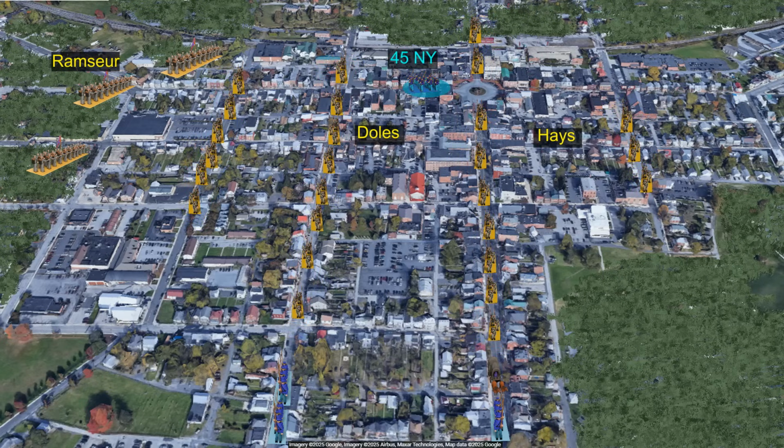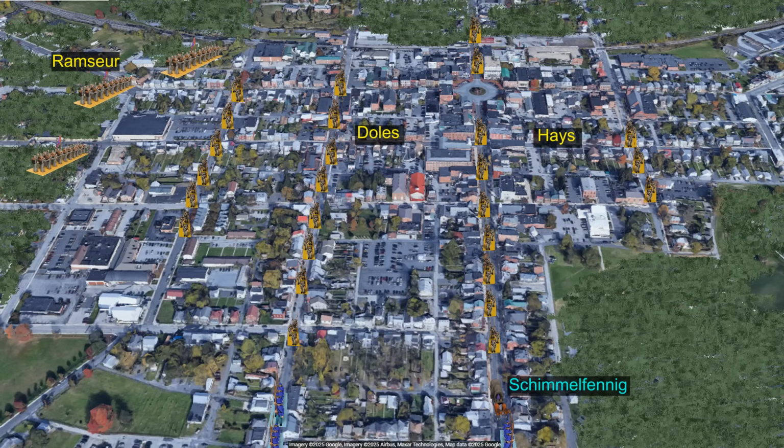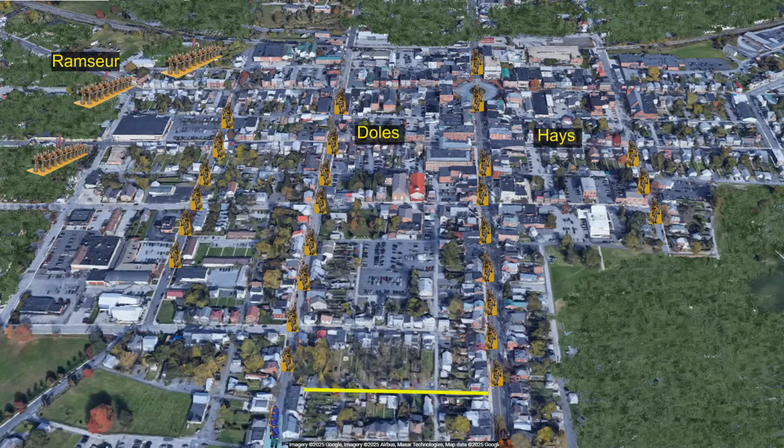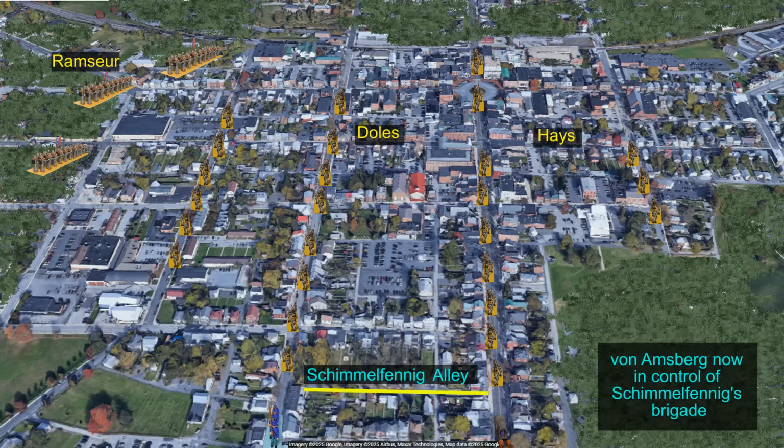For instance, the 45th New York from von Amsberg's brigade had earlier tried to go around the traffic jam at the square, and it followed the Chambersburg Road west, only to end up trapped. General Schimmelpfennig, who had assumed divisional command on this day, becomes trapped behind Confederate lines in town. But Schimmelpfennig manages to avoid capture behind piles of firewood in the yard of a house here on Baltimore Street. The property owners, the Garlick family, secretly brought him meals during the Confederate occupation of the town over the next 2 days. The alley here still bears the name Schimmelpfennig Alley. Von Amsberg is now in command of Schimmelpfennig's brigade.